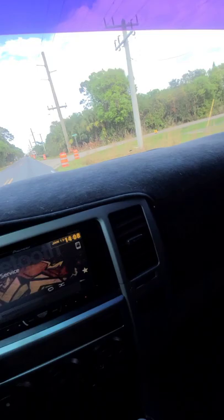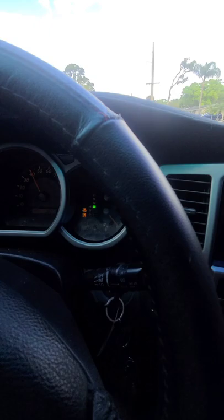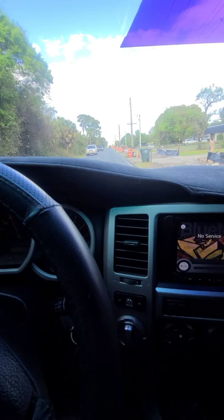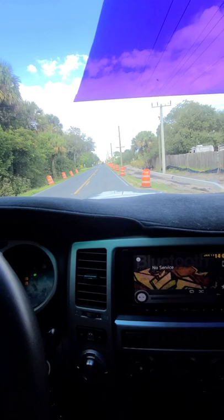Another problem I am having with this is the VSC track and VSC off light is on, and then sometimes every now and then I get the ABS light with a really loud annoying beep, and it lasts for about a minute and then it goes away. But AC works, everything works. Truck rides great. 54 Carfax maintenance records.